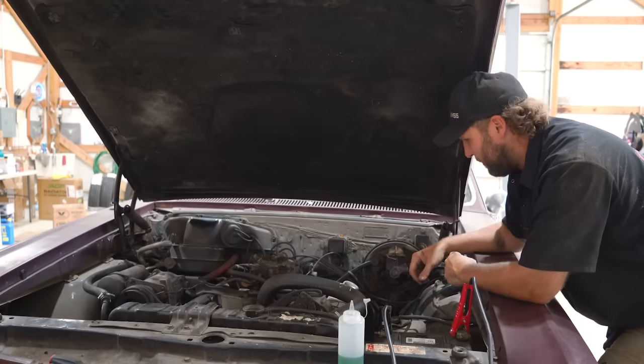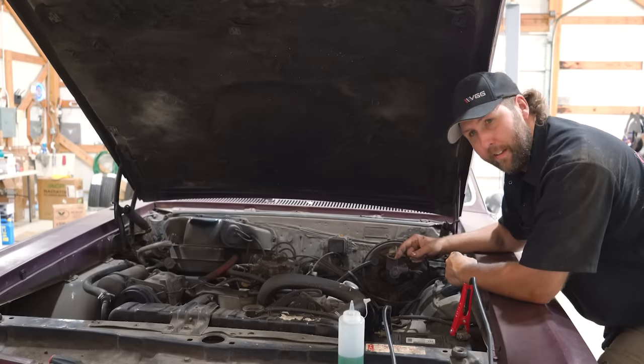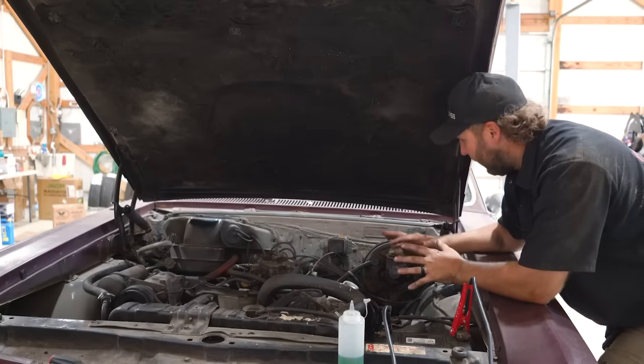Horrible valve train noise, but listen, 40 years. Water pump's pumping. Can you guys hear that? Yeah, probably not. Okay, I need to stop.